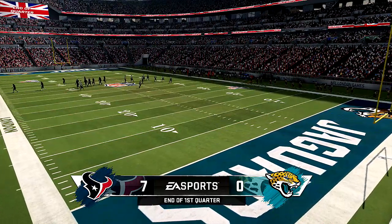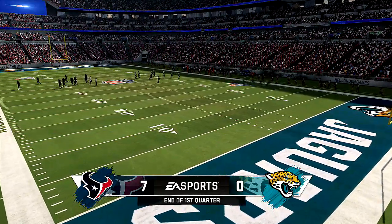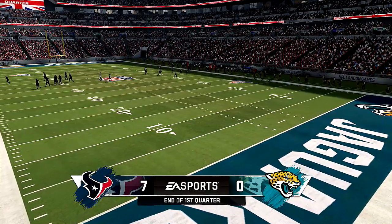The Jags with a football to begin the second quarter as they've got it with a 1st and 10.